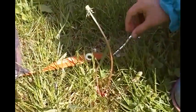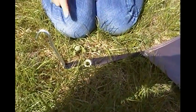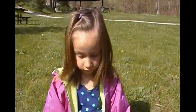Okay. Here's another thing to know. Now notice, what color are the straps on this end? Orange. Okay. Black. They're black. Did you put it through the grommet or the loop? Loop. Okay, great. So, is it color coded? Yes. So, here's the deal.